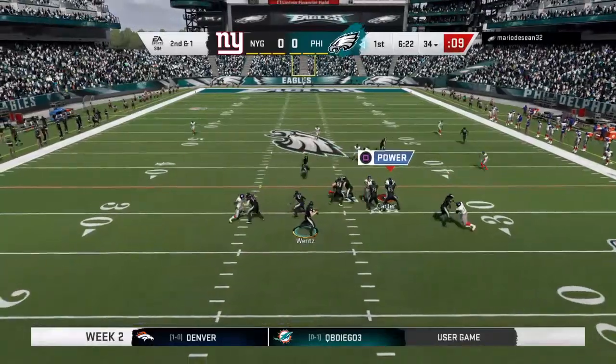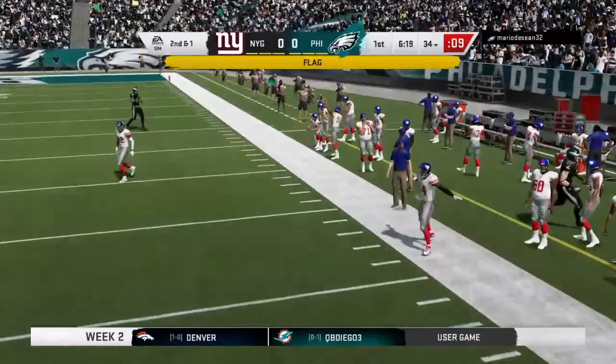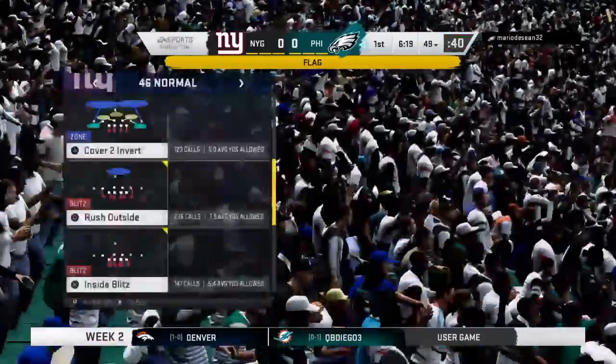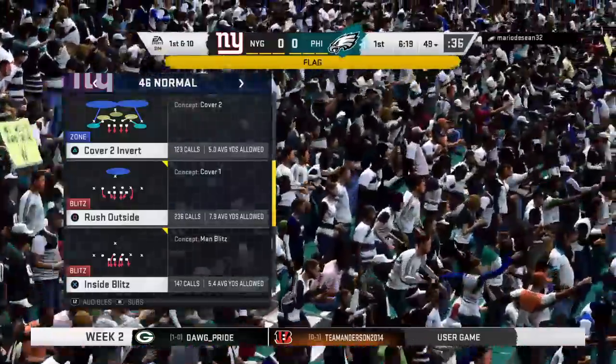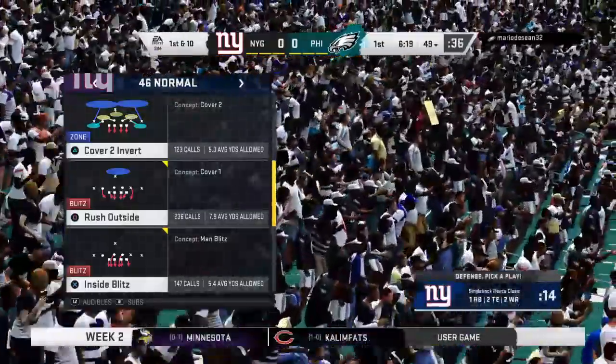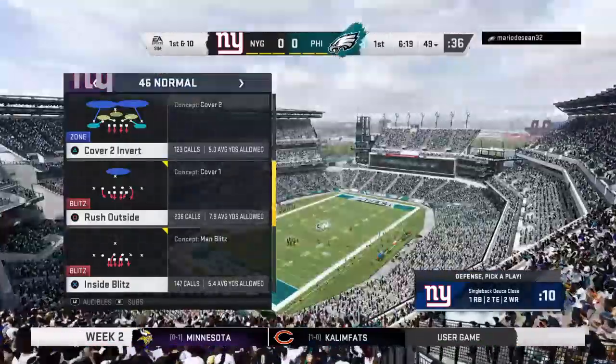Wentz going to throw. Pass incomplete, but the flag in the backfield, and this might be a roughing call. So a pretty early first quarter roughing the passer penalty. Seems like the officials are going to let everyone know they're taking charge of this game. They're always going to protect the quarterback.